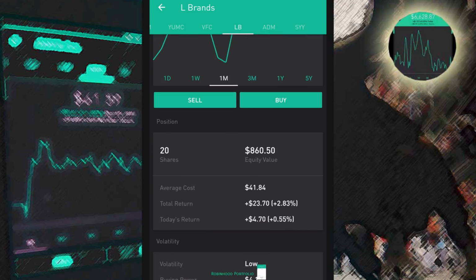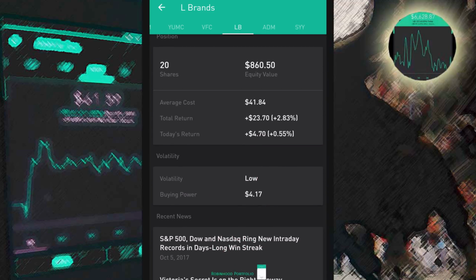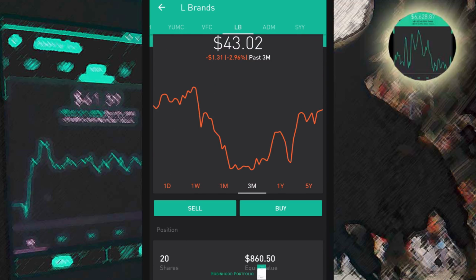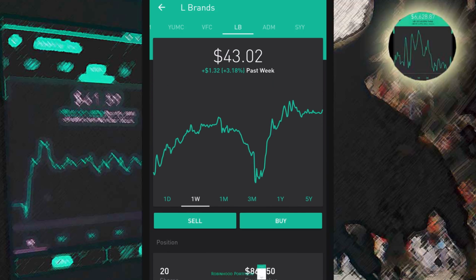Have 20 shares. I'm doing some day and swing trading with this. I'm looking for about 4%, 4 to 6% swing trades. If I can do that, I'm getting in and out of the stock. And you can see here over the last 3 months, there's been definitely some opportunity to get in and out of the stock. So I think I'll continue doing that moving forward. Kind of my new day and swing trading stock here, LB, L Brands. I'll definitely be trying that out.